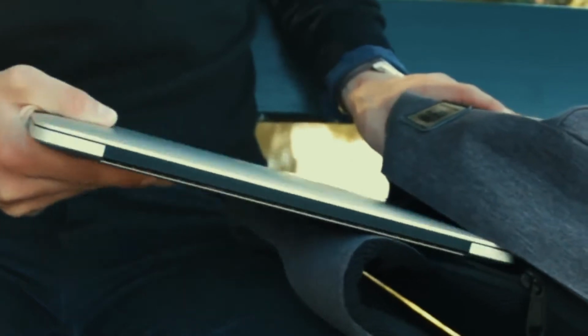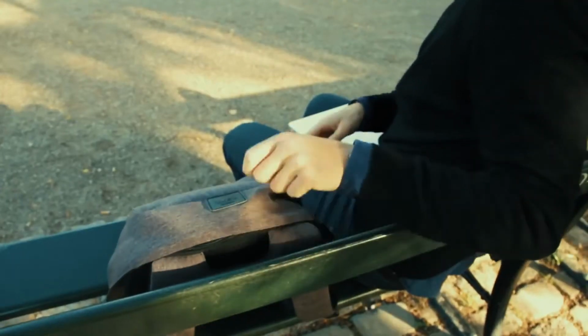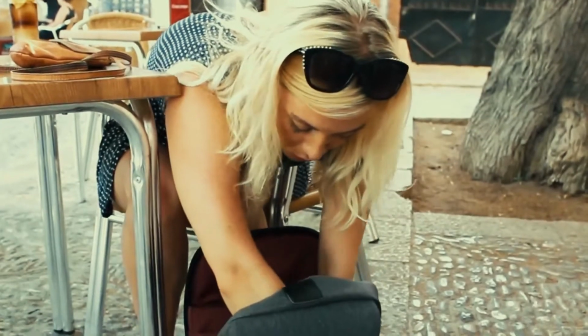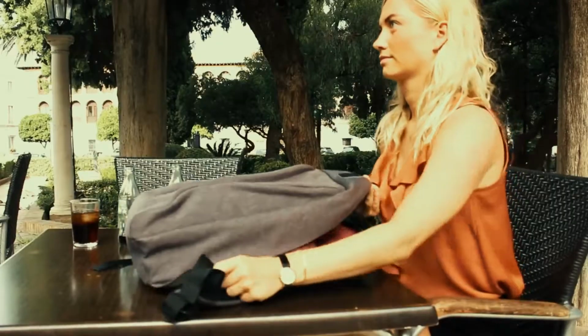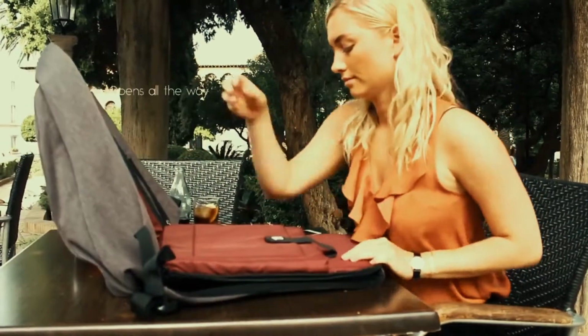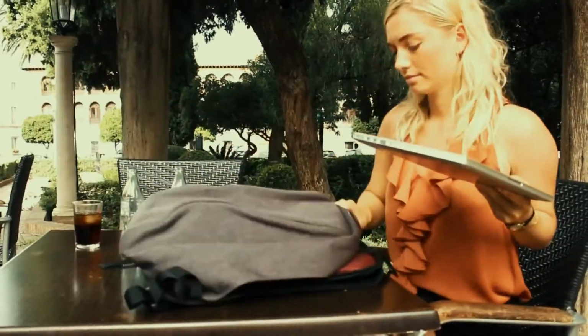You can very easily reach your laptop and tablet from the protective sleeve. With traditional backpacks, you have to dig from the top to find what you need in the bottom. We made it possible to open all the way, so you always feel organized. We were tired of the black linen that you see in most bags, so we made it red, so it looks and feels like the inside of a nice suit.